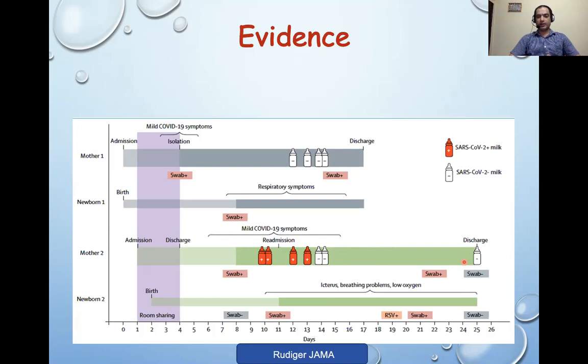Now, why is this virus present intermittently? Was it because of contamination? Because this mother was roomed in with another mother who was COVID positive. And whether the detection of genetic material confirms infectivity or not is still to be answered.